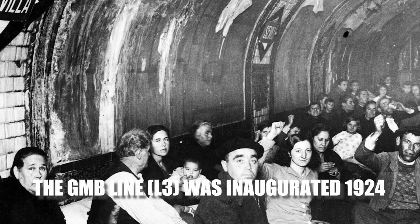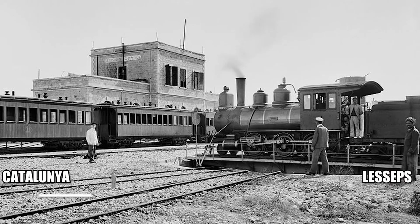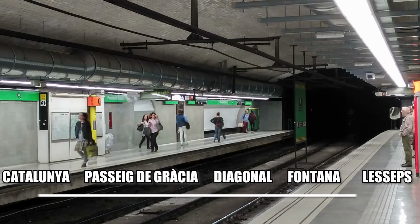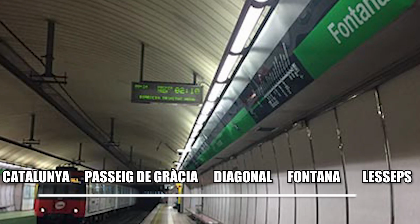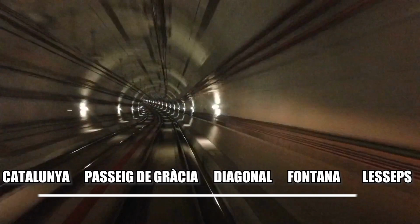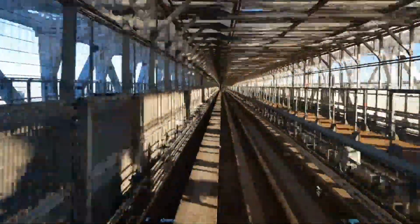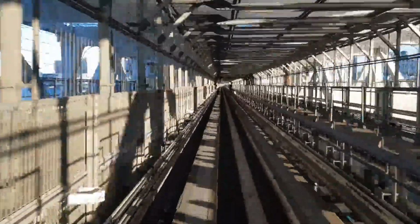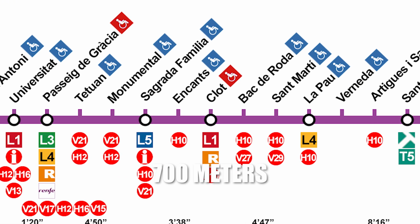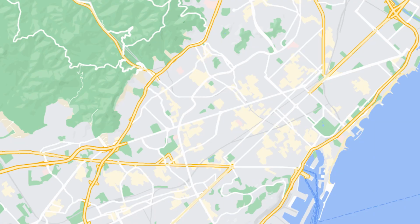The GMB line, L3, was inaugurated in 1924, extending once again from Catalunya to Lesseps, with Passeig de Gràcia, Diagonal, and Fontana infill stations in between the covered distance of 2.9 kilometers. After a year, the metro line was extended to Lisieux from the starting point by 700 meters, so Line 2 is now 3.6 kilometers in total length.